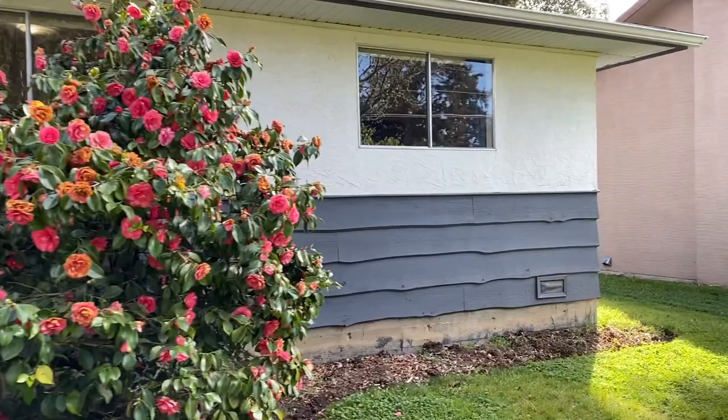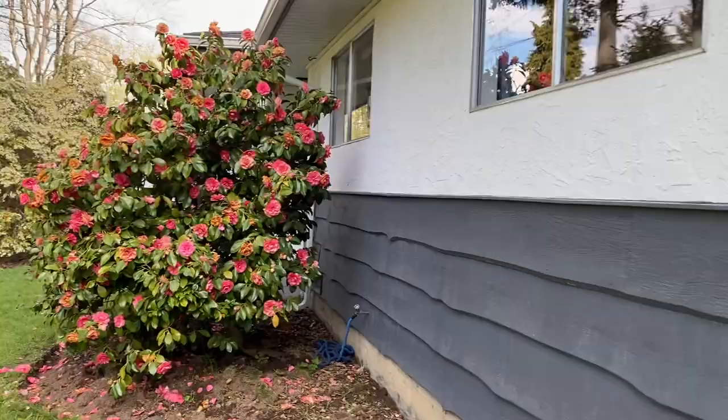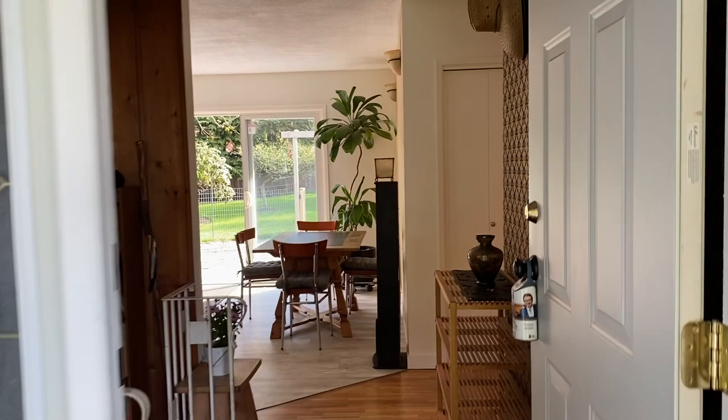Now looking off to the south side, the side yard. You can see it's all fenced in, both sides, the south and north side of the house. Beautiful plants, roses, there's fruit trees in the back. So we're going to start by coming to the front door. We'll walk right through the house into the backyard area.